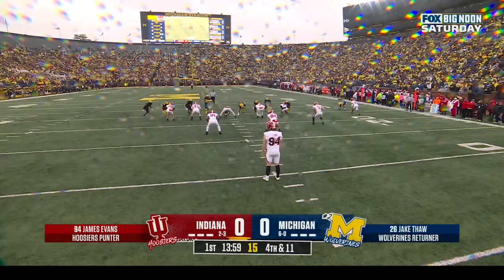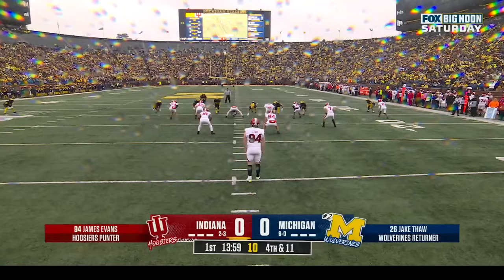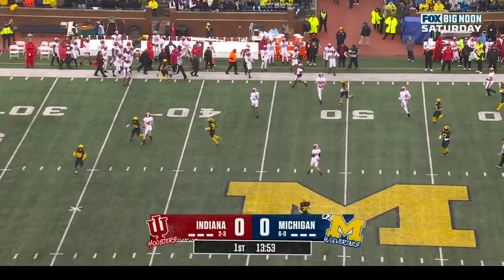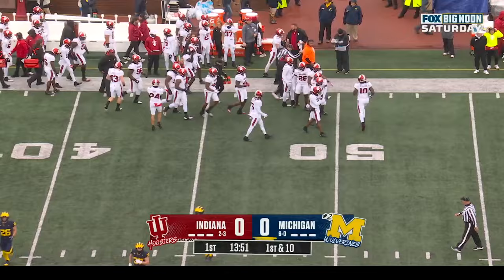James Evans will punt it away for IU, punted five times last week. Jake Thaw is the return man. He usually comes in when they want to fair catch it. Evans, not a very good one, as he shanks this one out of play, and Michigan will get great field position to start close to the 50-yard line.